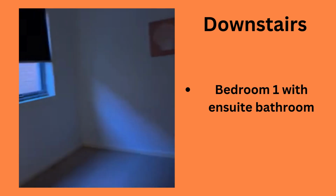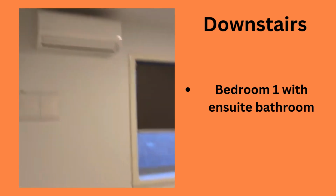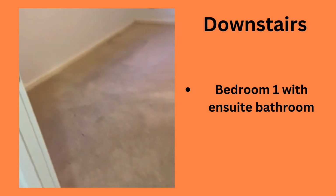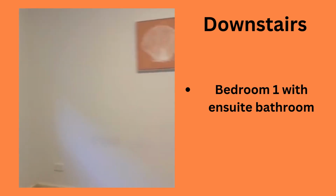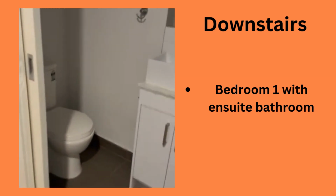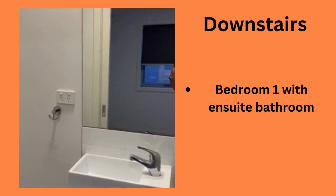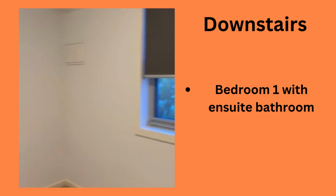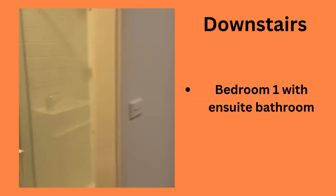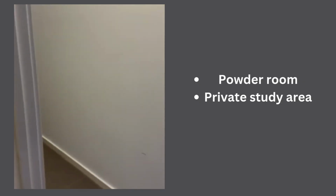Located on the left-hand side, we've got our first bedroom. Split system air conditioning, carpets, and ensuite bathroom with toilet and shower.